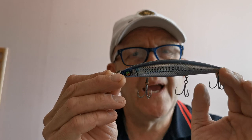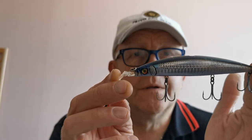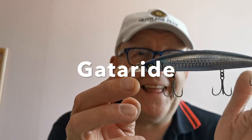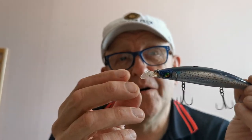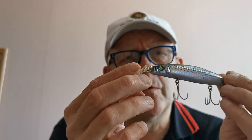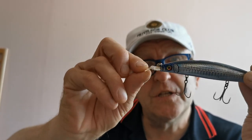Right, last but not least, it's the Mega Bass Zonk. Now, this is the, what is it called? I can't remember. Anyway, this isn't the sinking one. This is the Inako or something Japanese. Anyway, this has got the adjustable bib thing.